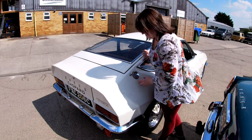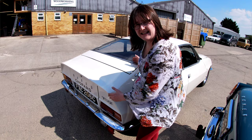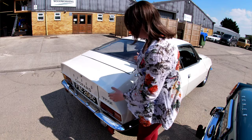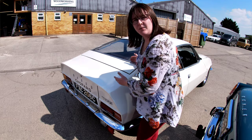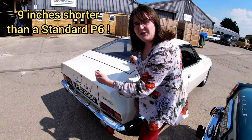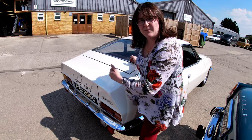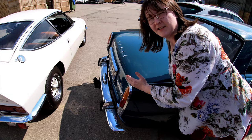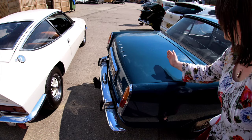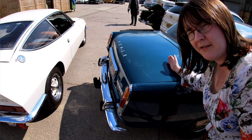Side of the car. They've got the P6 chassis, base unit, whatever you want to call it, and they've cut away the boot. So when we look inside here later, you'll see the boot floor, but it's cut away. So if we look at this standard Rover P6 2000, I would say it's probably cut away from about there.